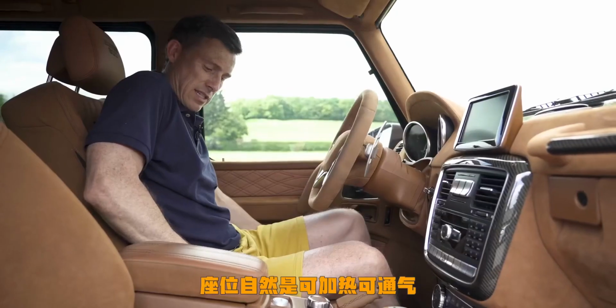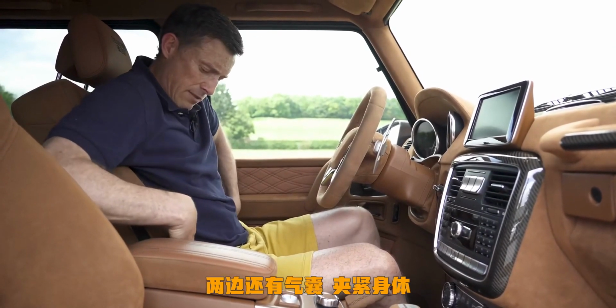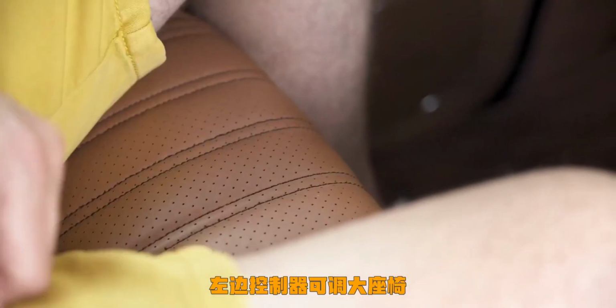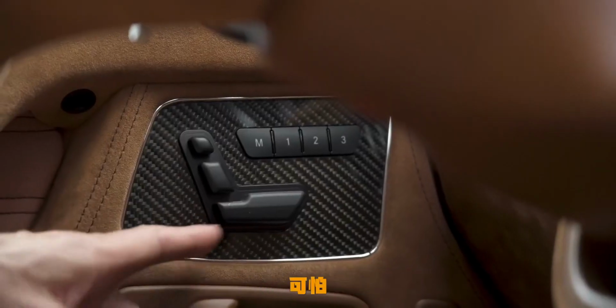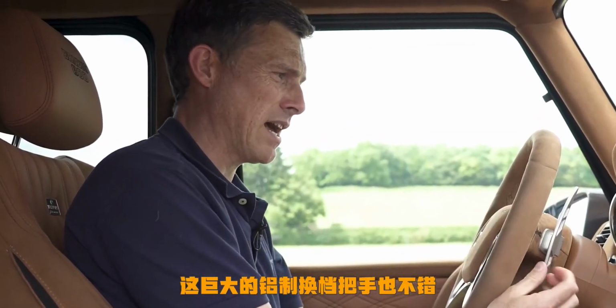So nice. And these seats of course they're ventilated and heated, but they also have air bladders, so you can get them to squeeze you tightly on your love handles, and you can extend the actual seat base for some more under thigh support. That's not all. You've got carbon fibre here, carbon fibre here, carbon fibre here. It's nuts. Then you've got these lovely big gear shifter paddles made out of aluminium.